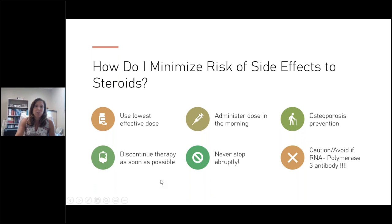Use the lowest effective dose, and this is often something you work out with your rheumatologist. Sometimes we'll play around with using half doses on one day and full doses on another, if that works for a patient. Sometimes it's using the 1 milligram tablets of prednisone to try to find that lowest possible dose. Administer in the morning, I already mentioned that. Make sure you're getting osteoporosis screening if you have to stay on prednisone. It's really important not to stop it abruptly, especially if you've been on it for more than a few weeks.